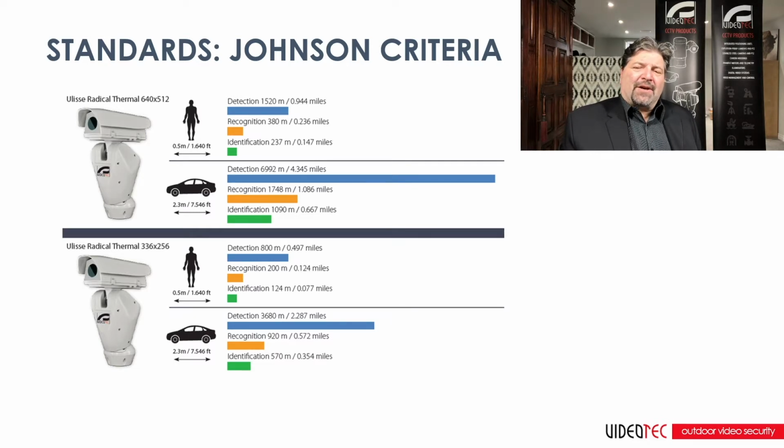Johnson's criteria was developed under the assumption that visible information was processed by a human observer. If the information is processed by an application algorithm, there will be a specific requirement on the number of pixels needed on the target for reliable operation.